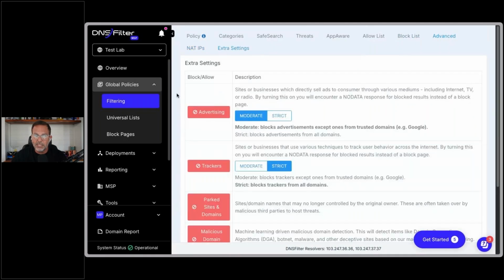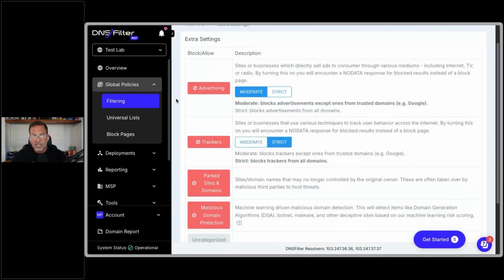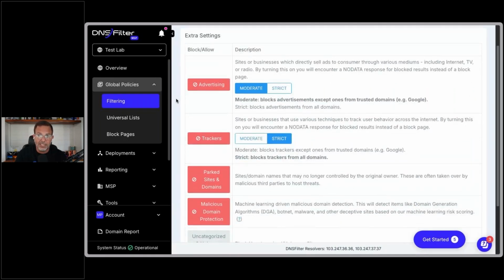Now I want to go to these advanced extra settings. With DNS, you can actually block advertising. So we know a bunch of ad domains, a bunch of tracker domains. These work hand in hand. If you've ever been to a news website, usually they're covered with ads. And if you have some type of ad blocker on your browser, they can not work. They can say, hey, this is how we make money. Please allow our ads so that we can continue to operate.